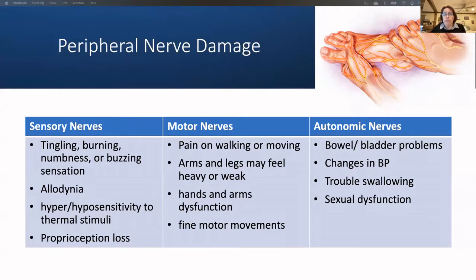Peripheral nerves that are damaged are either the sensory nerves, the motor nerves, or autonomic nerves. With the sensory nerve damage, your patient might complain of tingling, numbness, and/or pain. Motor symptom complaints include things like foot drop, wrist drop, difficulty with fine motor skills, such as buttoning a shirt or holding a pen. Autonomic symptoms may include diarrhea, constipation, difficulty swallowing, sexual dysfunction.